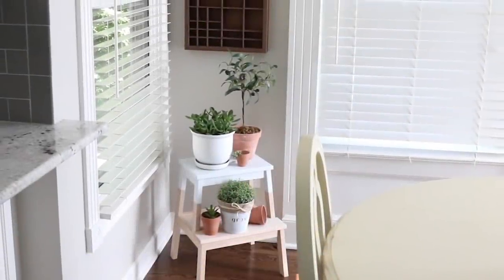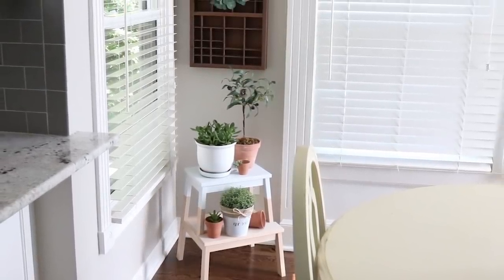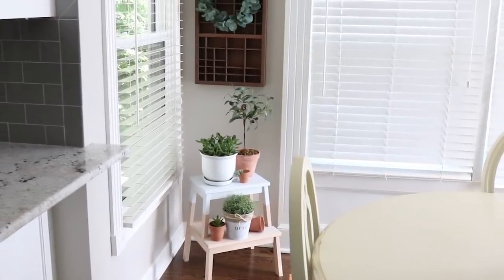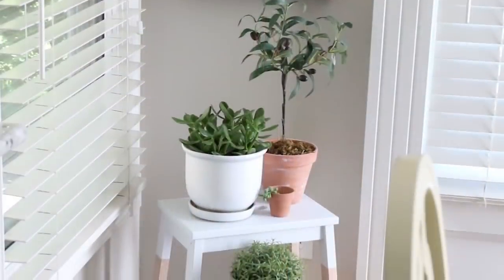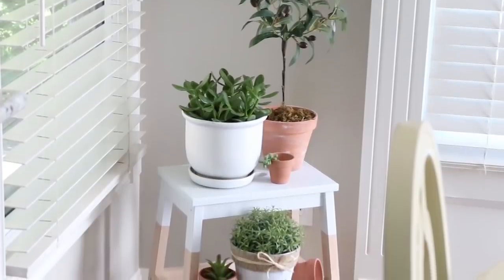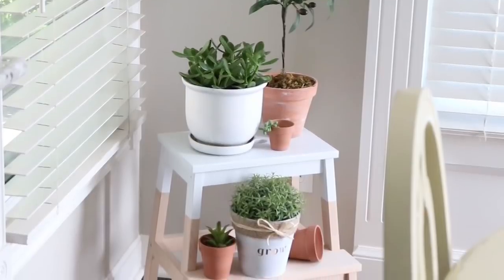So I'm really loving this little area over here. I call this my plant corner, and I have this little IKEA shelf that I did a DIY on, and I really changed this up quite a bit. I just have different plants on it, whatever I have. The olive tree I've done a DIY on. This grow plant I've done a DIY on as well.